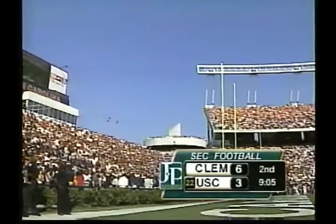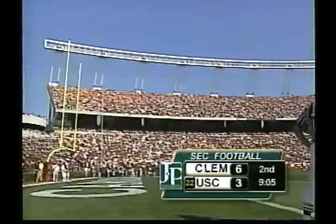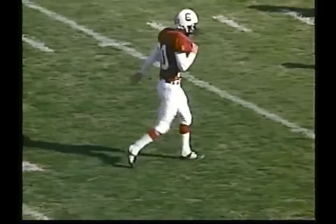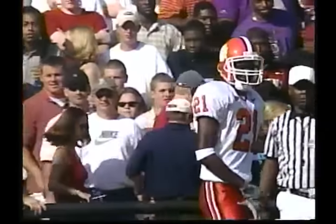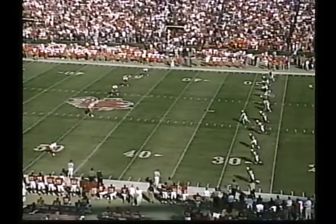There's our score. There's the time remaining here in the second quarter. A sold-out Williams-Brice Stadium in Columbia, South Carolina. The annual tussle, the backyard brawl between Clemson and South Carolina. And the Gamecocks just on the board. 29-yard field goal. Nine plays, 28 yards on the drive. So 6-3, Clemson on top.